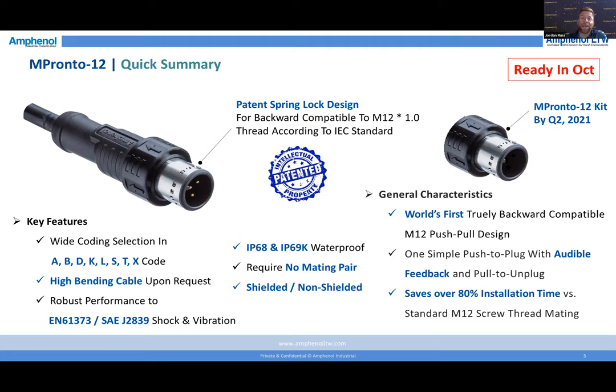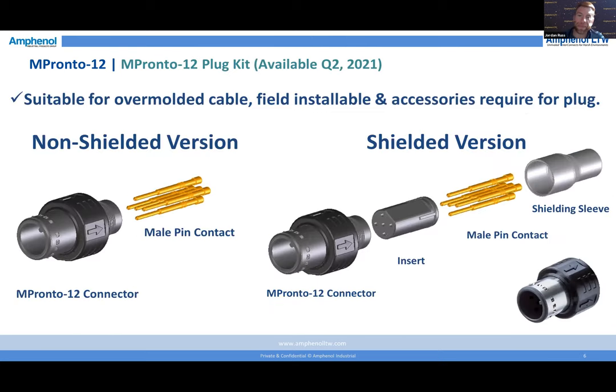Fine. All right. Well, when is the field installable and service kit available? So the MPronto service kit will be available in the second quarter of 2021, which is next year. This will give you the flexibility in design and manufacturing.